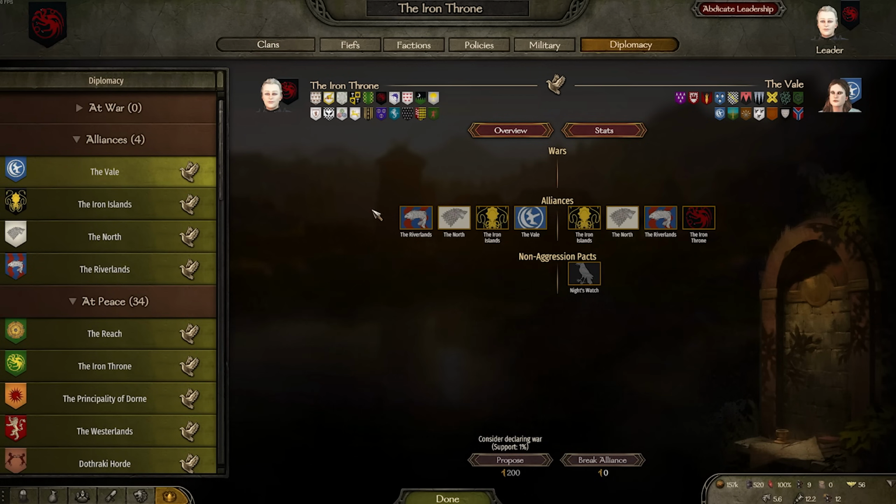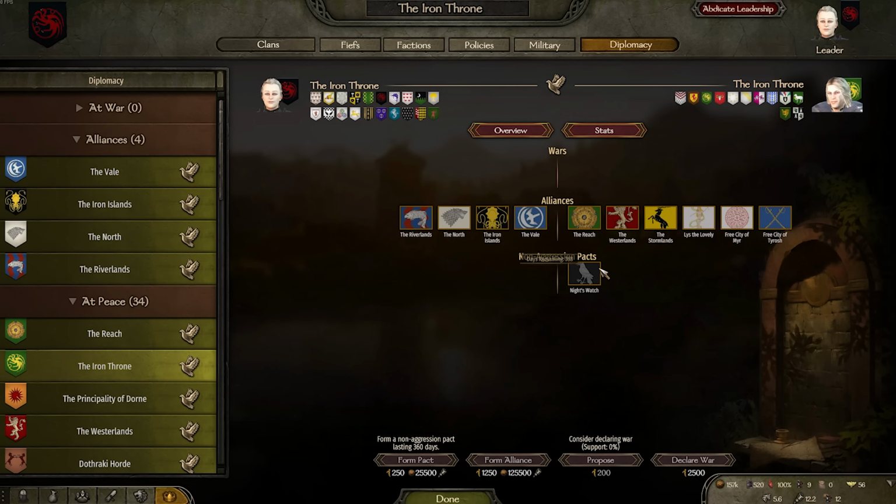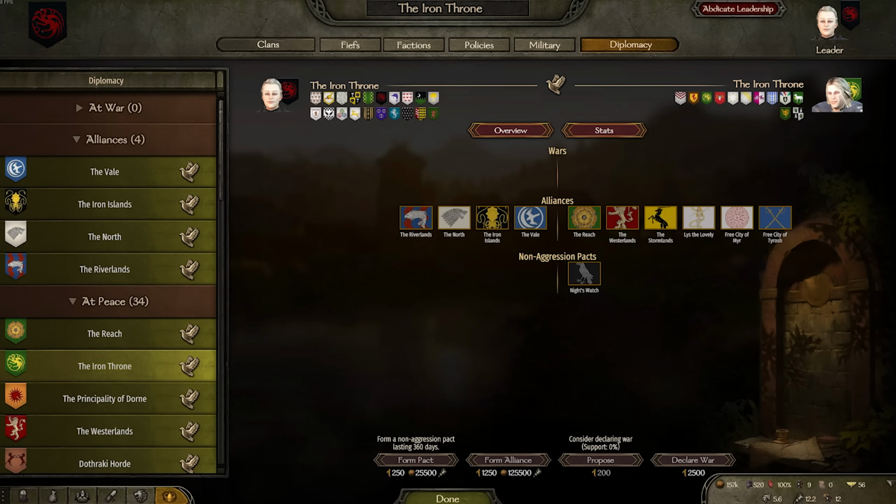But yeah, as you guys can see, you can also see the types of alliances that both sides have. So over on the black side, we have the Vale, the Iron Islands, the North and Riverlands, and then over on the greens, we have the Reach, the Westlands, Stormlands, and a few of the other free cities in Essos. I guess that's the Triarchy? Is that the Triarchy? Probably, I assume so.